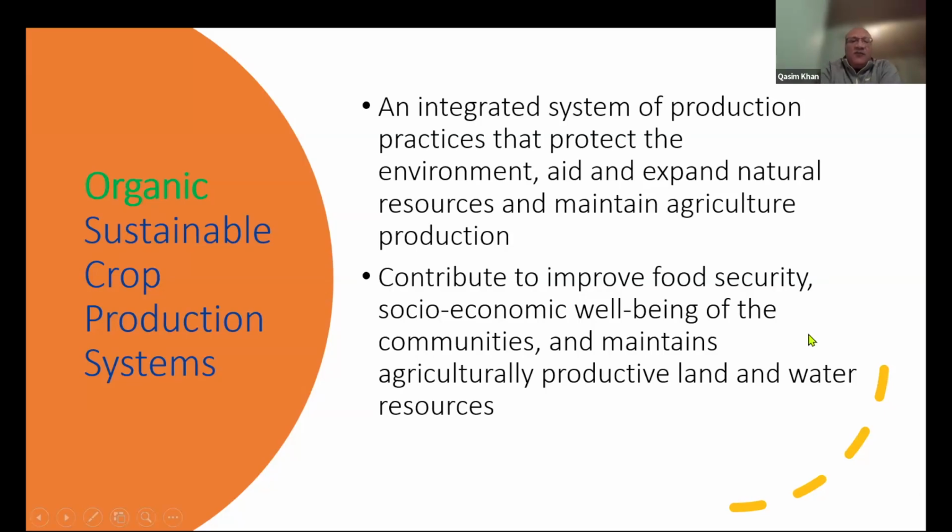With that, I put a definition of sustainable crop production system, and I put organic on the top because if you leave organic there or not, the definition doesn't change much. All organic is sustainable, but not all sustainable is organic. This is an integrated system of production practices that protect the environment, aid and expand natural resources, and also improve food security, economic well-being, and agricultural productivity of land and water.